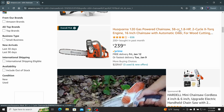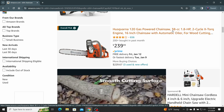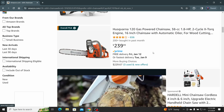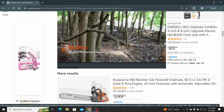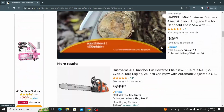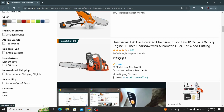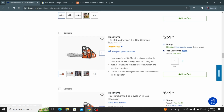And the 120, I was kind of surprised. I didn't realize it was a 38cc engine. I thought it was down around the 30 range, but it's a 16-inch chain on it, and they're just little workhorses. I have one that I've had forever. Gosh, what's that model number? Let's see. Yeah, the 120 at Lowe's, same thing, $259. They're just a little higher.